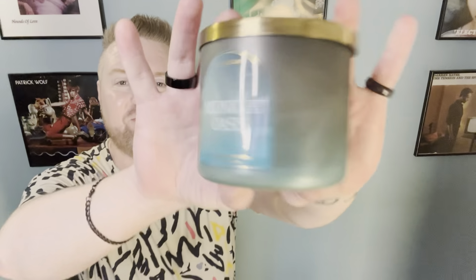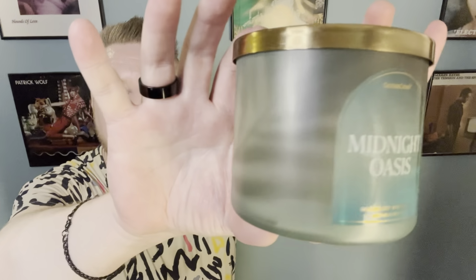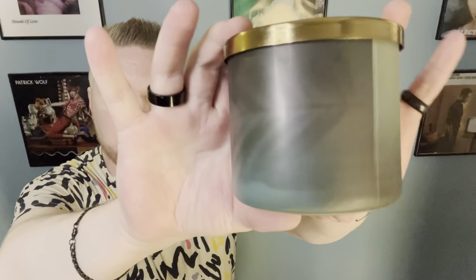Next up, I finished off Midnight Oasis from Goose Creek. I really liked this one. I really liked a lot of the candles in this collection, particularly Summer Moon. And I'd say that Midnight Oasis was my second favorite in this lineup after Summer Moon. The scent notes on here are fresh lavender, cool waters, cedar, desert rose, and sandalwood.